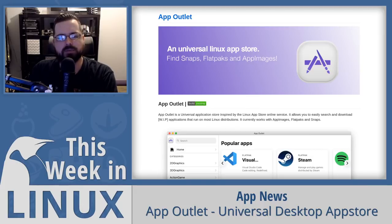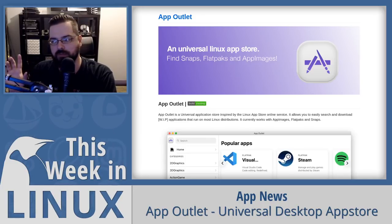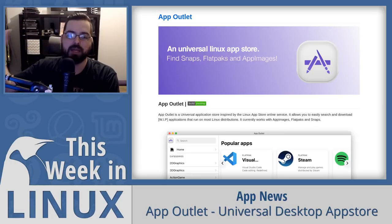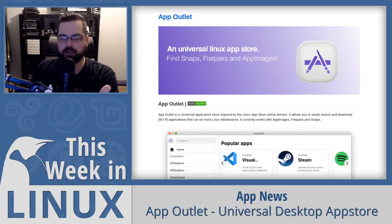But it's a really interesting thing, and I do wish them a lot of luck because I do think this has a lot of potential, and I want it to be made, and I want it to be good. But right now, it's still pretty early days, so they still need a little bit of work. I do like how they're doing popular apps. They're featuring different sections, and they are making it nice to be able to search for an application and see whether it's a Snap or a Flatpak or an AppImage, like which one you want. You can just choose from the search results.